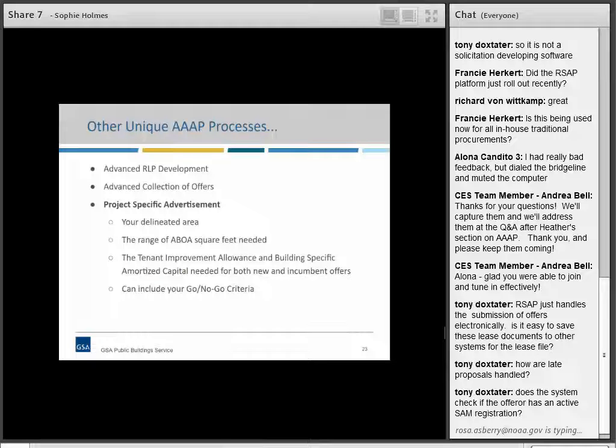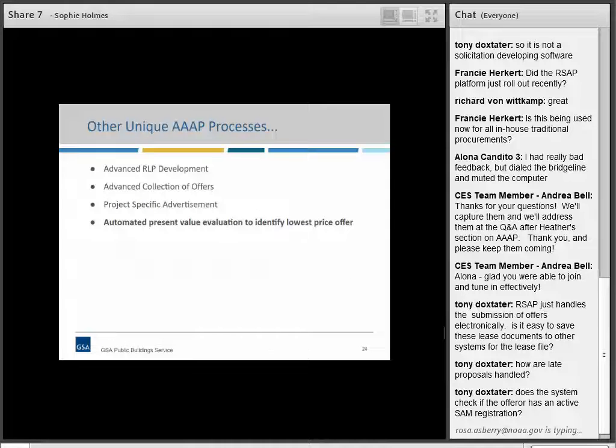Bottom line, the RLP and project-specific ad ensure that AAAP is going to deliver a space that meets GSA's minimum requirements and your go, no-go criteria. The AAAP also automates the present value evaluation to quickly identify the lowest price offeror. As I indicated earlier, that present value evaluation can include a modified TI for incumbents if a full TI build-out is not anticipated. Also included in that evaluation are move, telecommunication, and replication costs. Your GSA leasing team will work with you to make sure that we're representing the anticipated costs that would occur if you needed to move, so we can most accurately identify whether a move is in the client agency's best interest.